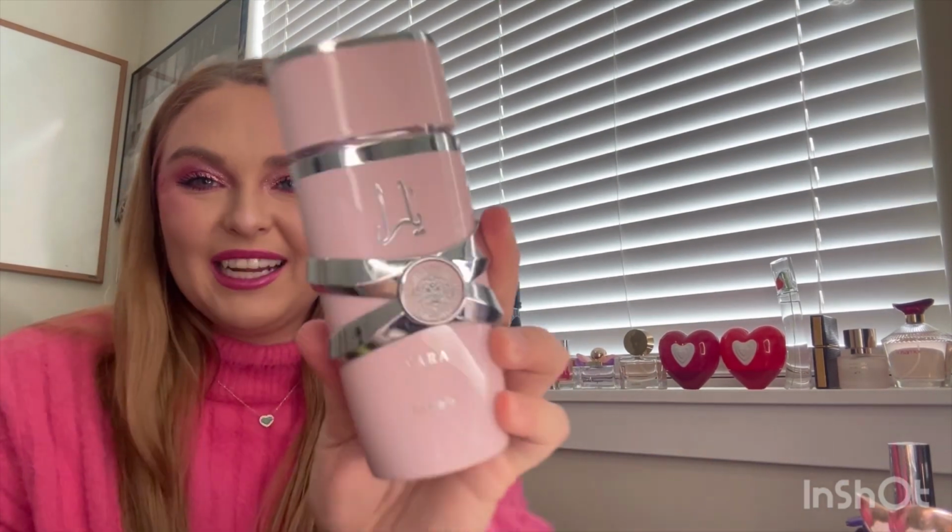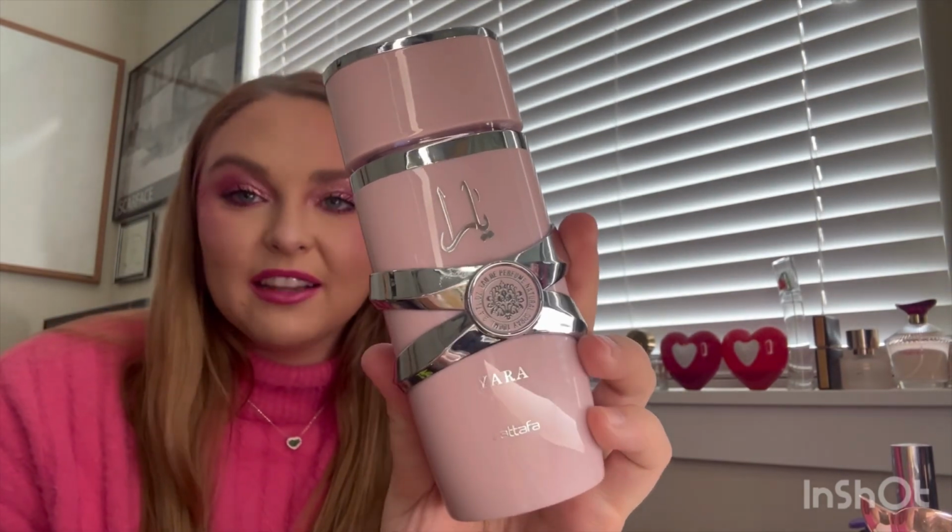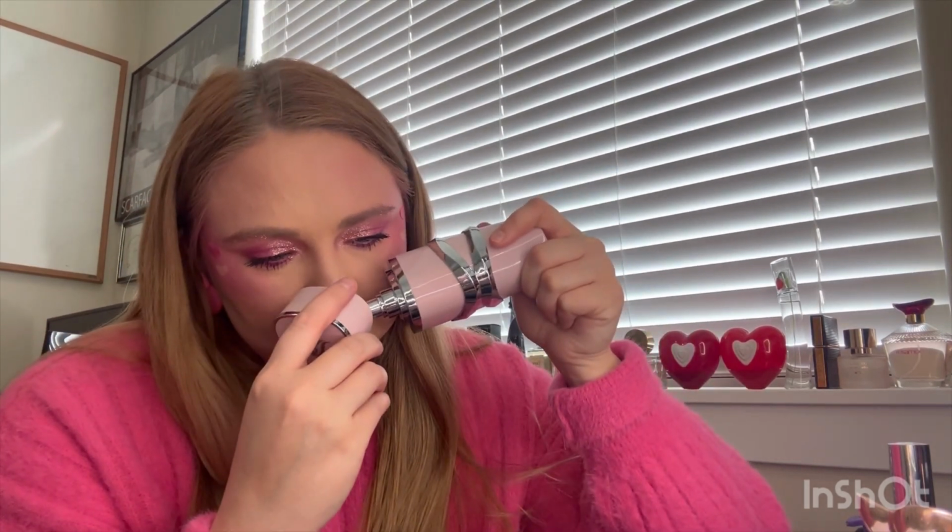I wanted to look up this one again. This is the next one, Yara by Lattafa. This is the only perfume I've ever bought off of Amazon, I think. I just remember it being so hyped up on TikTok because people said it smelled like berries and cream, so I wanted to try it. Now, other people are saying it smells like a strawberry milkshake. I don't get the lactonic quality of the milkshake, but I definitely get berries and cream. When you look it up, it says it's an amber vanilla fragrance, but there's also berries in it.